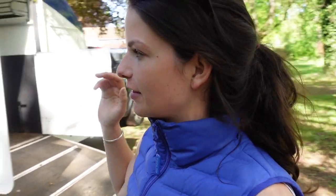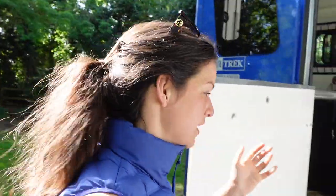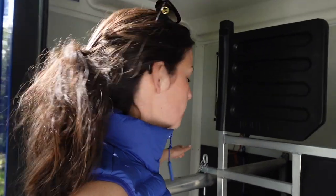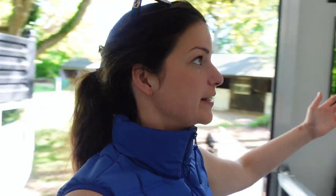Now, I have had this trailer for... how long have I had it? What month is it, May? January? 4 months. I've had about 4 months. But this Equitrek is compatible for two big horses up to probably about 16.2, 16.3. And there is oodles of space inside.